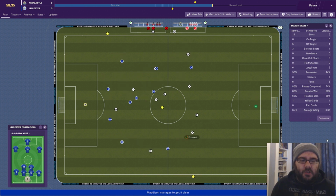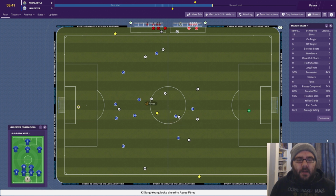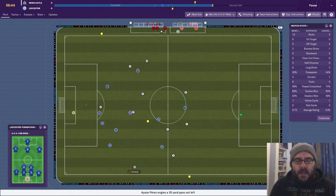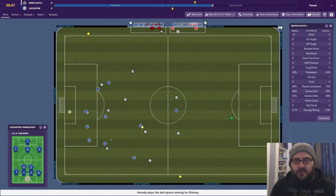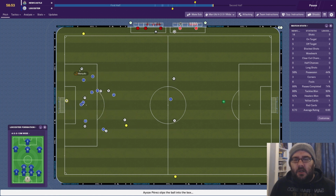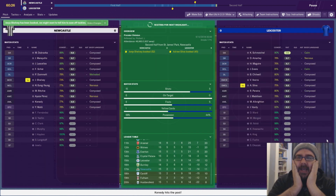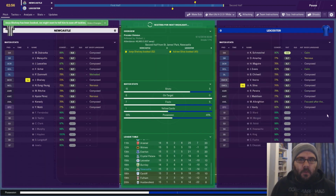Maddison now over the top, trying to find Pereira down that right hand side, but Dummett does well and covers that pretty comfortably. Kennedy now on this left hand side, he drives forward, gets the ball into John Joe Shelvey, into Ayoze Perez again, finds a lovely through ball to Manquillo, back post, Kennedy's there, hits the post, and they get it clear, and on the hour mark we should be 1-0 up.